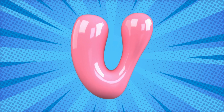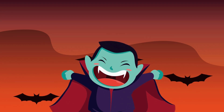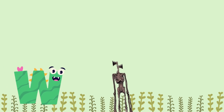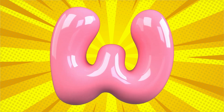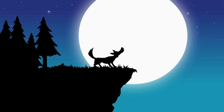V is for vampire. Vampires can turn into bats at night. W is for wolf. Can you howl like a wolf?